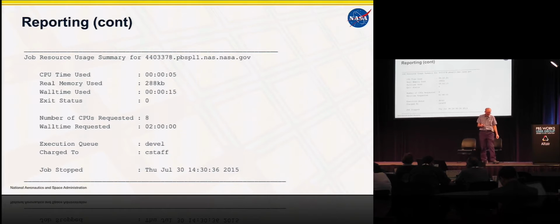Then additional information that comes out after that is a resource usage summary. Again, we've got the job ID there, so we know which job, when it finished, how long it took, what billing information is associated with it, which queue it ran in. Useful stuff there. And again, mostly this is for the benefit of the user services people helping the users so we know what the job did. Exit code, not that that's useful for anything, really.